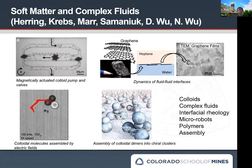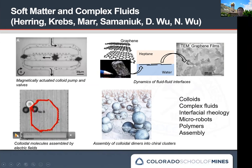Another area is soft matter and complex fluids. My research area lies in this. We're interested in assembling colloidal particles into complex structures, and another area, shown in this movie, is that we're interested in designing microscopic robots. For example, here is a small micro car, which can move in hexagon directions by controlling the magnetic field and the electrical field together.